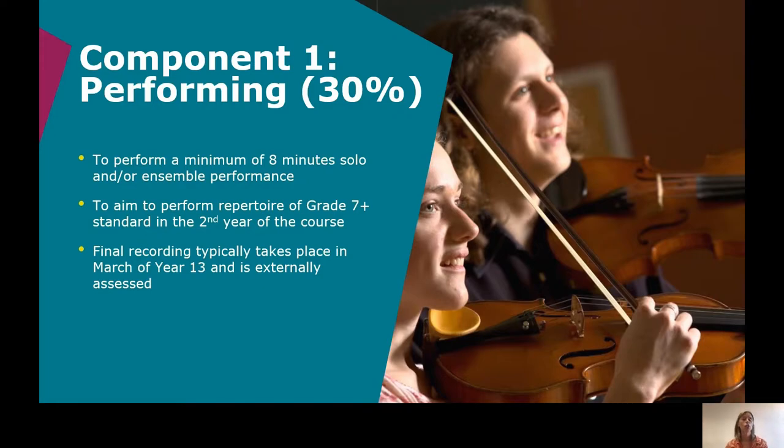In the second year of the course, in order to access all of the marks available on the mark scheme, you need to be trying to present music of a grade 7 standard. So you might find it helpful to speak to your current singing or instrumental teacher and ask whether they feel that with the way your playing or singing is progressing, you have the capacity to reach grade 7 by the time you're a year 13 student. So it's useful to have that in mind as the standard that ideally you would need to be aiming for.